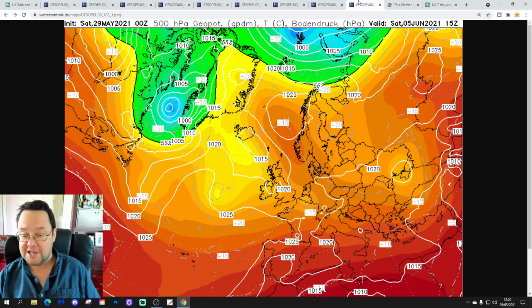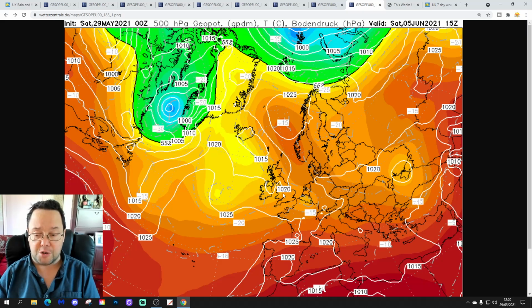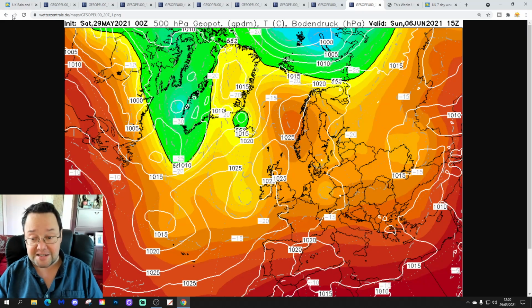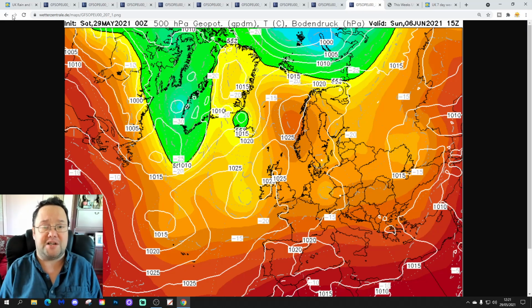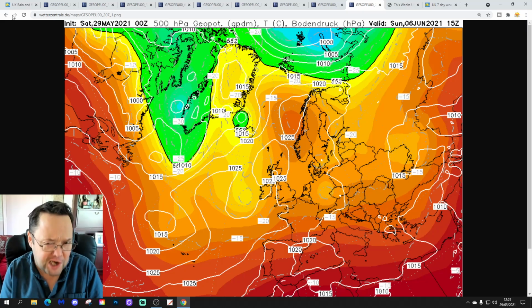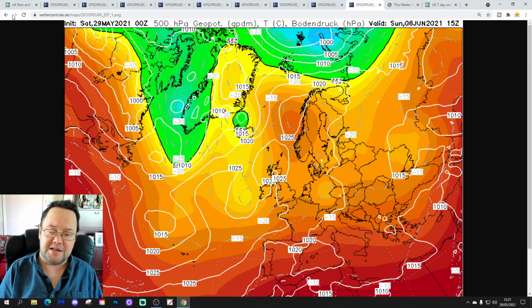Next weekend, we have this trough over the top of the country on both Saturday and Sunday. That will produce more showers, but as the air cools down, we lose the humidity. We should start to see the intensity of the showers easing off. It shouldn't be as intense. It shouldn't be as thundery or as widespread, with more places tending to stay dry, I think, through the weekend.